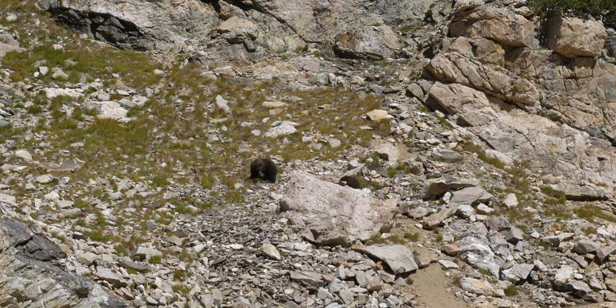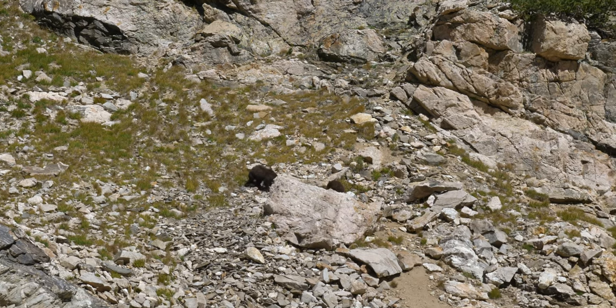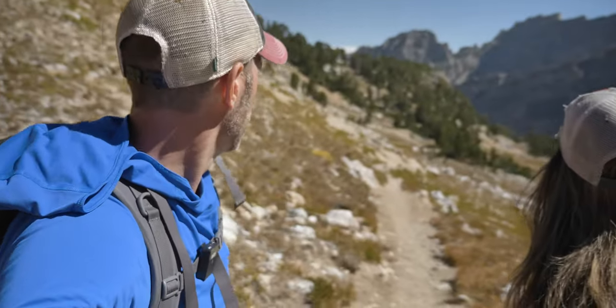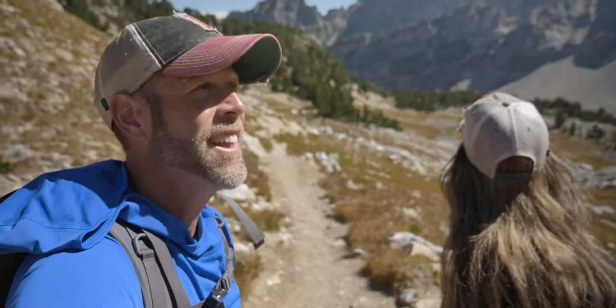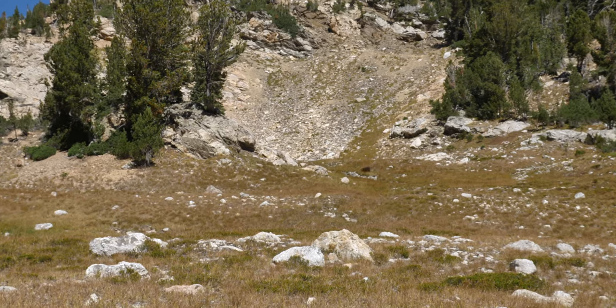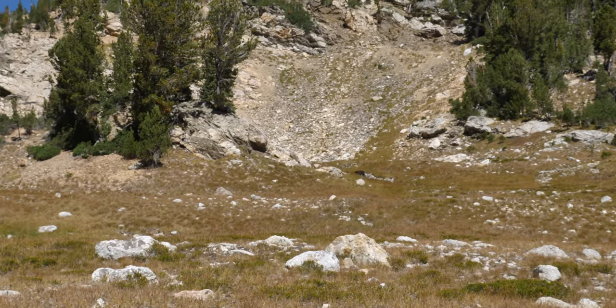Well, make sure you're acclimated a little bit before you do this sucker, because we are at almost 10.6 right now. And 10.6 and terrified. There's the little cub, and we are out of here. Next stop, Paintbrush Divide.